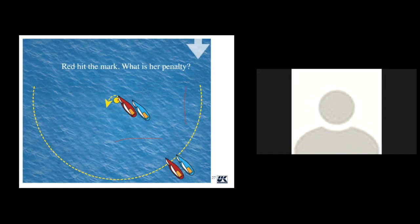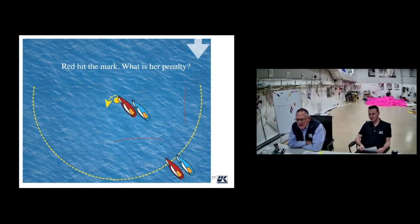Well, Red is sailing in the mark room that she is entitled to. I think we'd all agree that Blue should be giving Red mark room, and she didn't. So she ended up touching the mark. And as such, she's exonerated. There's a new rule. They changed the number.